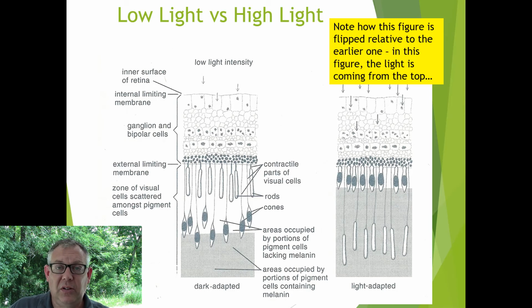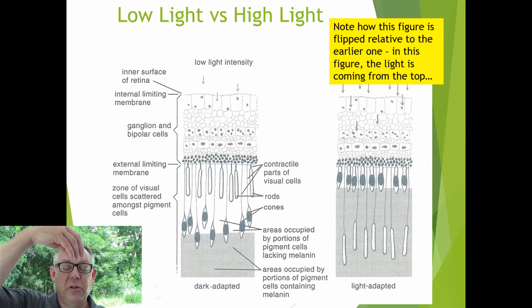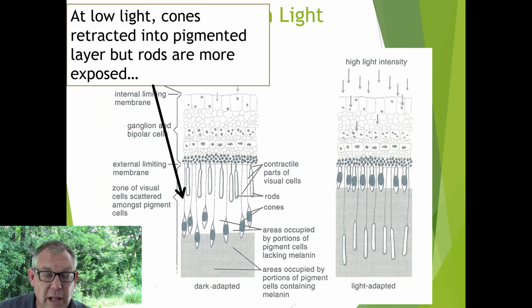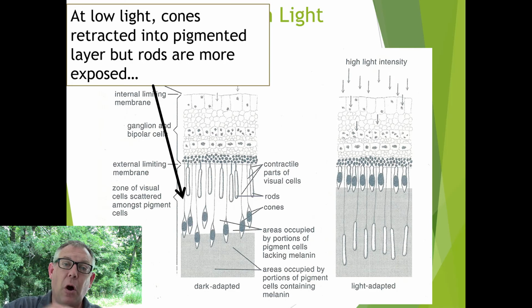If you look at the low light intensity on the left here, you see the light's coming in, but not very much light is coming in. You see that the rods are pulled up closer to the surface of the retina, so that the rods are more likely to get hit by photons than the cones. That's because you need the rods at low light. And so at low light, the cones are retracted into the pigmented layer. They're pushed farther from the surface of the retina, farther from the photons, because you're not using them. The rods are more exposed.